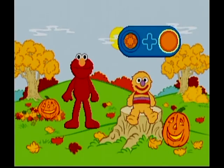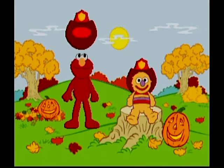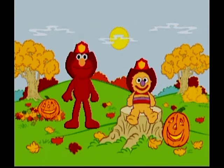The big orange button when you see something you like. Then Elmo will try it on. Let's try on a hat. Press the big orange button when you see something you like. Then Elmo will try it on. Let's try on a shirt.